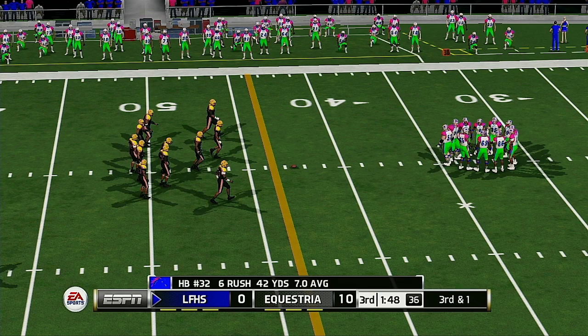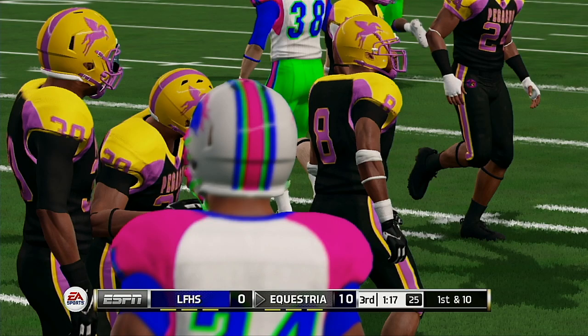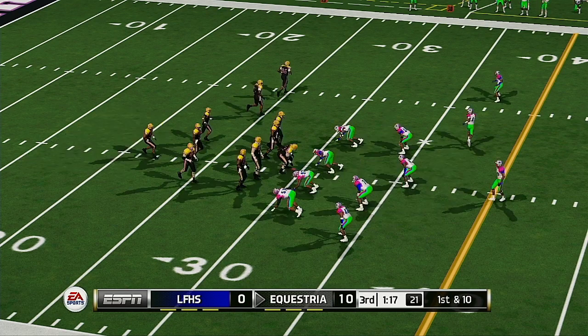They get this one off, and it's a beauty. He takes it at the 12. He makes it out to maybe the 30-yard line. Well, the guys are chomping at the bit down there, waiting for the game to start back up.